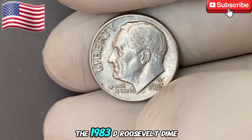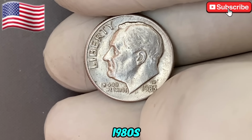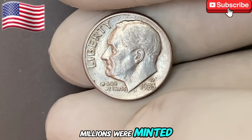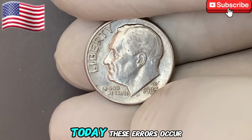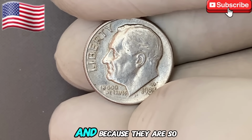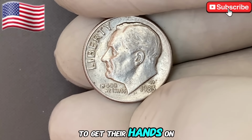The 1983 Roosevelt dime is one of the most sought-after dimes from the 1980s, and for good reason. While millions were minted, only a small number contained the rare errors and characteristics that make them worth a fortune today. These errors occurred due to mistakes during the minting process, and because they are so rare, collectors will pay high prices to get their hands on one.